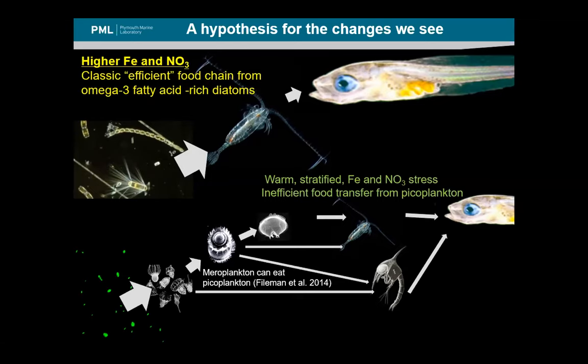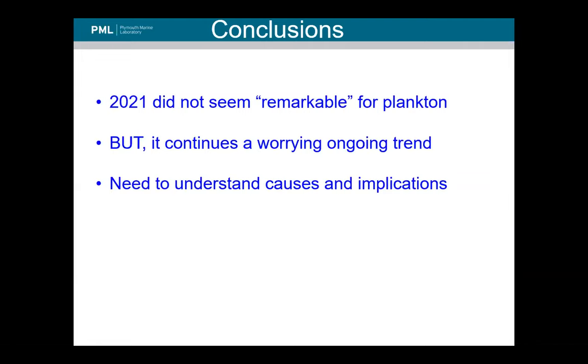Well, the nutrients are more limited in the summer. That's favouring the smaller cells and the grazers that can be specialist on eating these smaller cells. So, for example, it's favouring summer increases in meroplankton and these appendicularians that can eat micron-sized food particles. So it's a relatively inefficient energy flow that we're moving towards with the climatic warming.